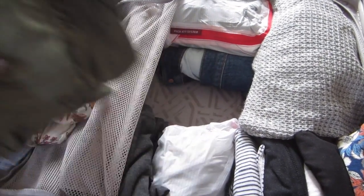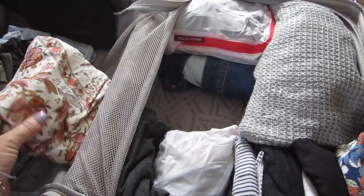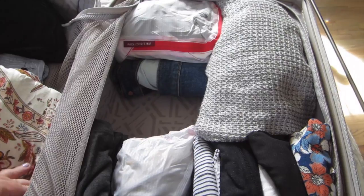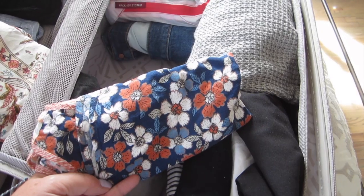So many beautiful sundresses on the island. A lot of times you might find that you might want to purchase one there instead of bringing one, because again, there's lots of shopping to be done, and it's nice to have something new on vacation. This was my swim cover-up. I didn't actually use that very much. I just ended up with shorts and a t-shirt instead.